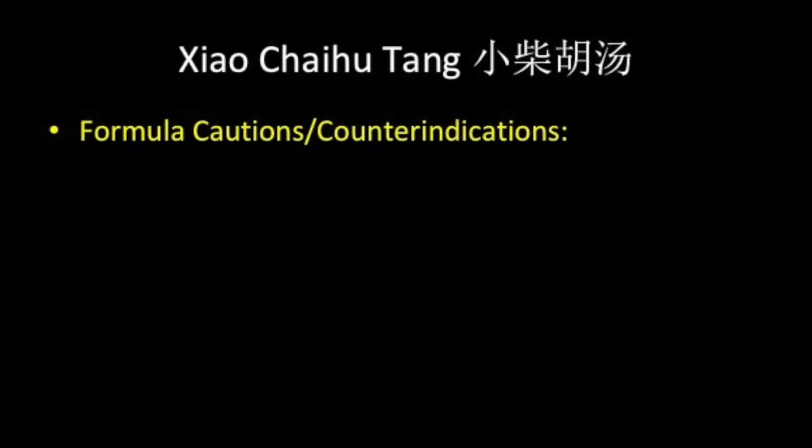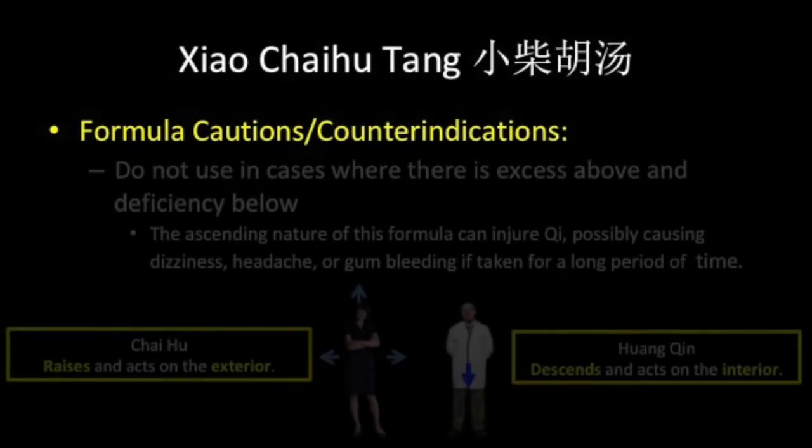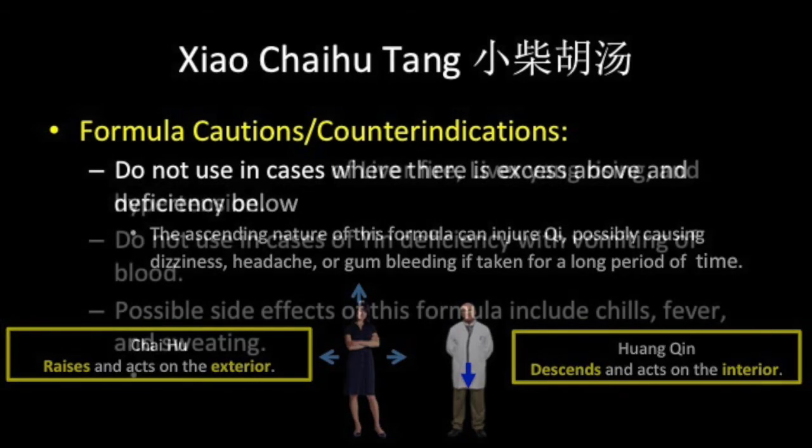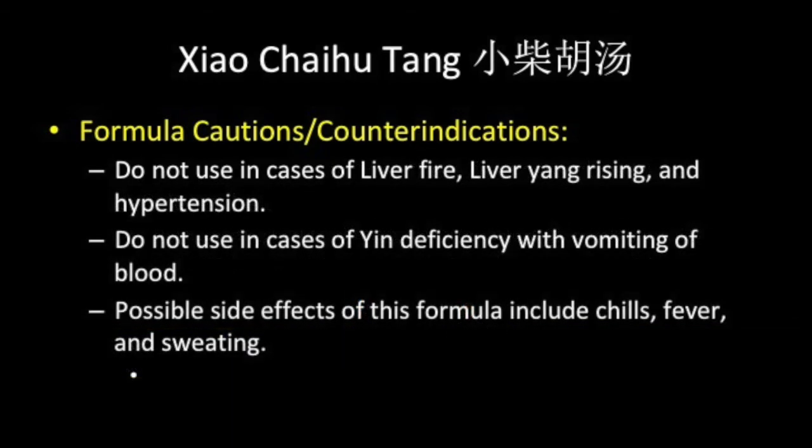Following are some of the counterindications in prescribing Xiao Chaihu Tang. Because of the properties of Chaihu and Huangqin, the formula should not be used in cases where there is excess above and deficiency below. The ascending nature of Chaihu in this formula can injure qi, possibly causing dizziness, headache, or gum bleeding over a period of time. Although closely associated with liver problems, there are many liver issues that can be aggravated by Xiao Chaihu Tang, so it is imperative that it should be used correctly.